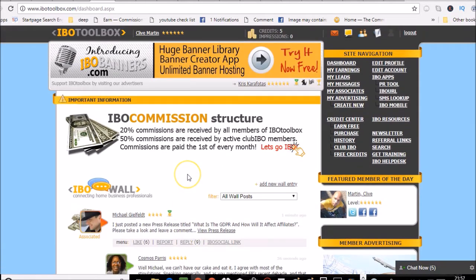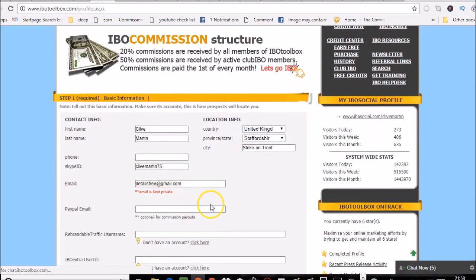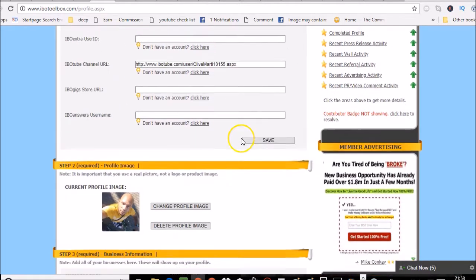Okay, just going over here, hopefully this will let me change. I am editing my profile as a result of using this a little bit more, so it's not totally the profile that it's going to be right now.